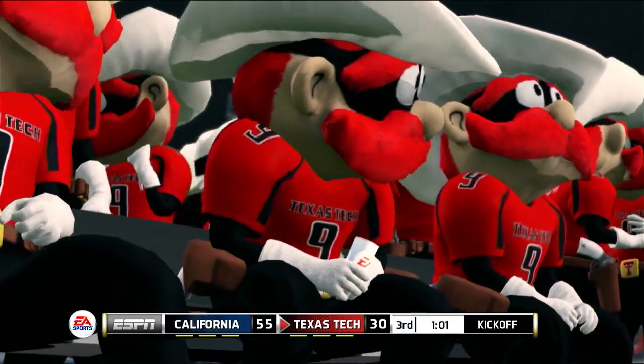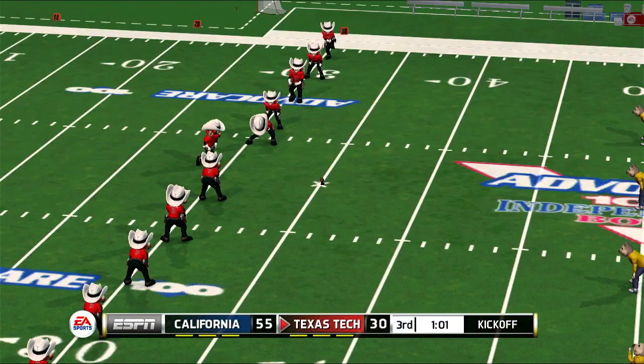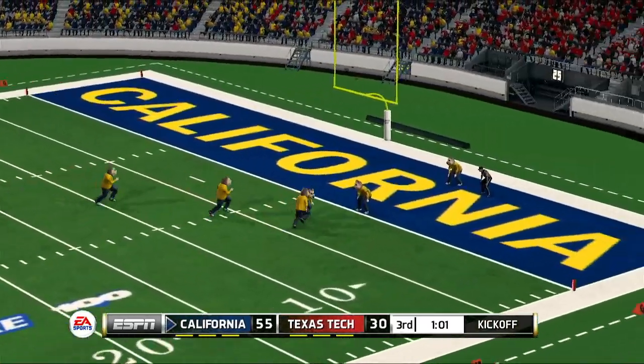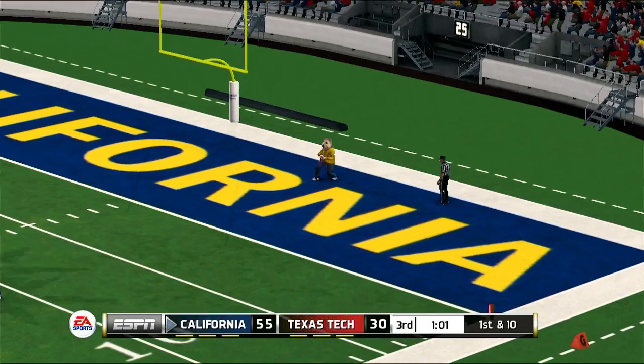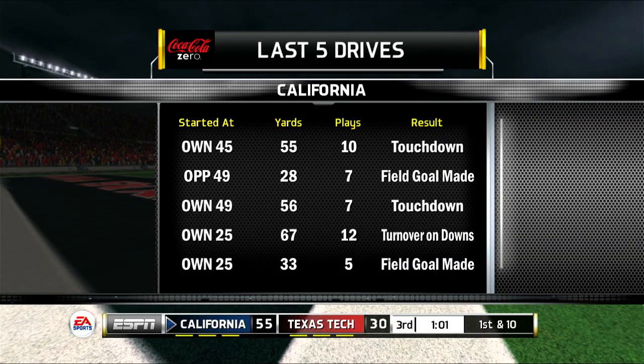So a six-play, 74-yard drive, and they come away with a touchdown. And a huge contribution from the aerial attack. Boy, they had some nice big pass plays on that drive. And it goes into the end zone, down for a touchback. The Golden Bears had that hot hand on offense, and they just keep on going here in quarter number three.